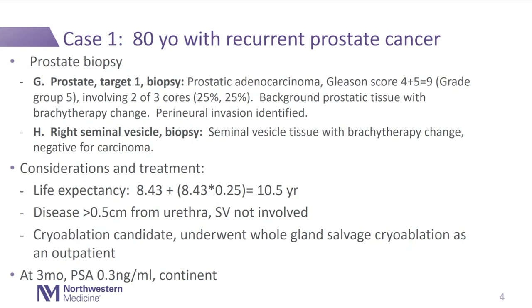We then said, well, maybe he would benefit from local therapy, potentially curative local therapy. His disease was greater than 0.5 centimeters from the urethra based on both imaging and on my biopsy findings, and his seminal vesicles weren't involved based on my biopsy findings. So he was a candidate for salvage cryoablation, and we performed that as an outpatient. He tolerated that well. At 3 months, his PSA is 0.3 nanograms per mil, and he's continent.